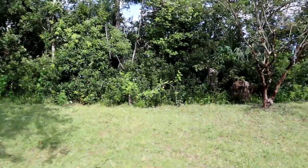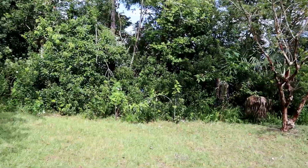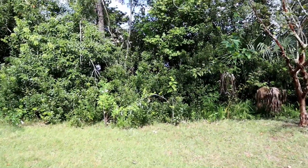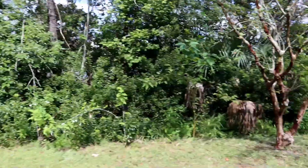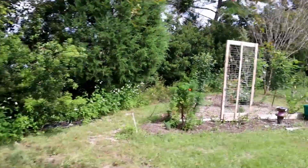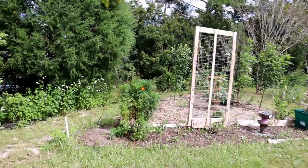Did not get any, well, very little, I should say. We got very little raspberries from our raspberry bushes this year. A little disappointed with that, but that's all right. Hopefully next year it'll come in and start really producing.